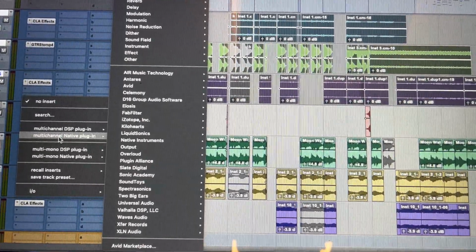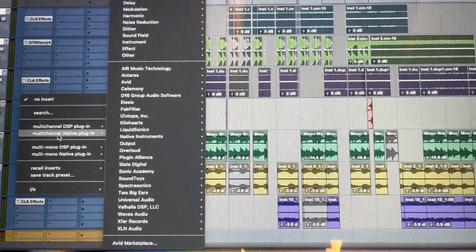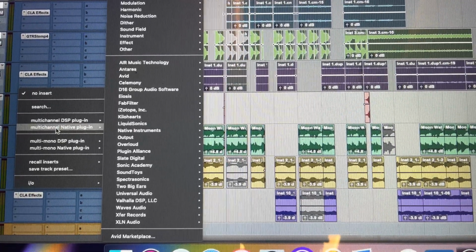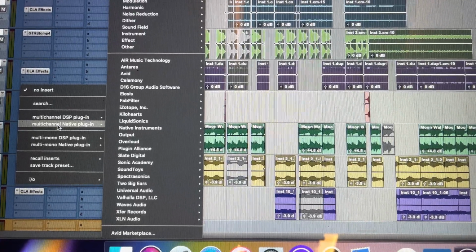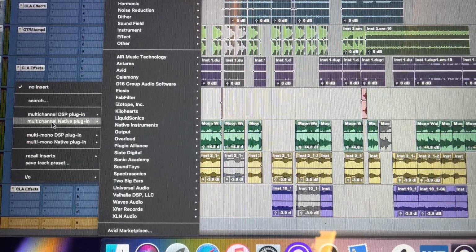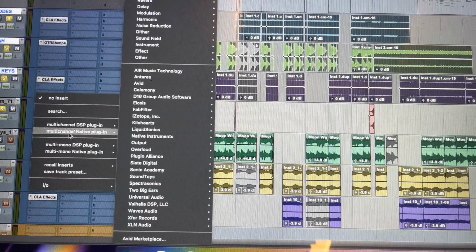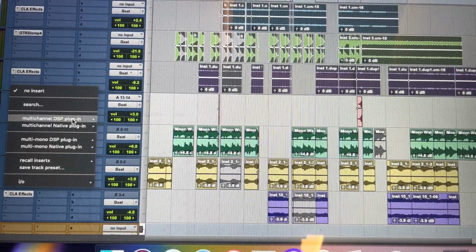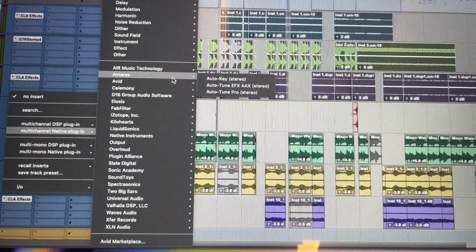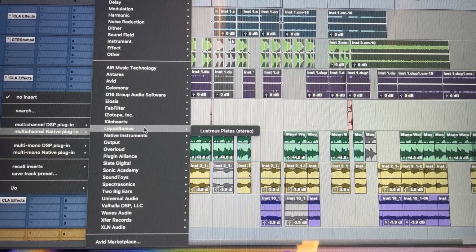So look at all the brands. We got Antares, Celemony, FabFilter, iZotope, Liquid Sonics, Output, Overloud, Plugin Alliance, Slate Digital. I'm gonna add SoftTube on there. There's SoundToys, Spectrasonics, Universal Audio, Valhalla, Waves. Now, there you go. That's a good start to just be like, okay, what is what? Like, what are we doing over here at Celemony? That's Melodyne. It's not much in everything.